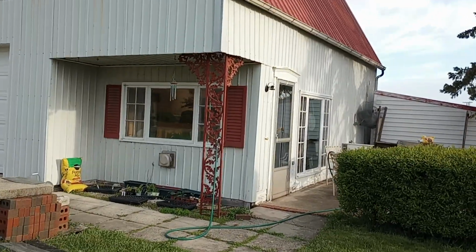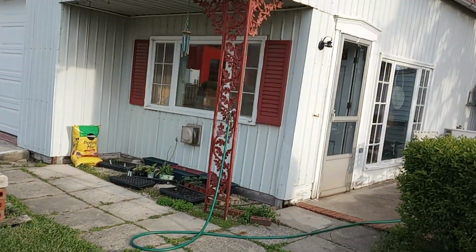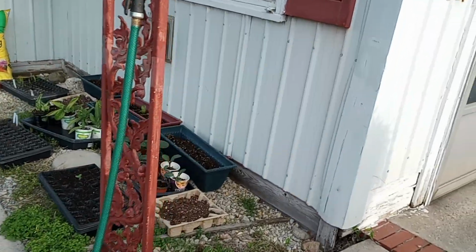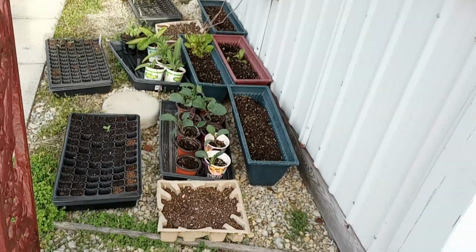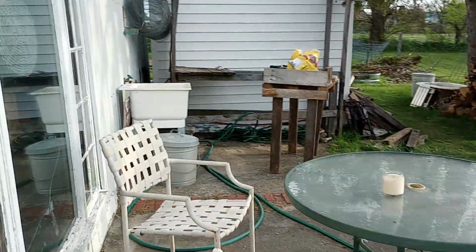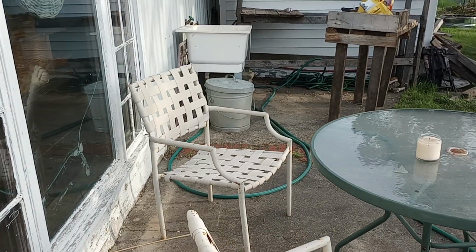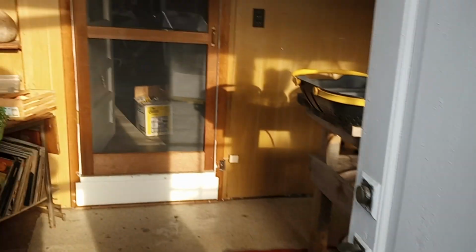There's the barn. I'll do an inside tour of it sometime soon. We may step inside. My throat's all of a sudden scratching. But anyways, there's some plants hardening off. Over here's the patio. And the wash and rinse and potting station currently is what that is there.